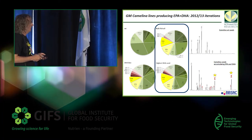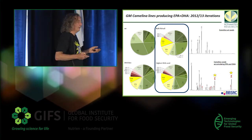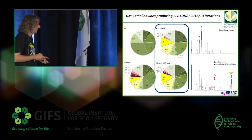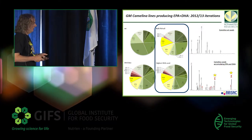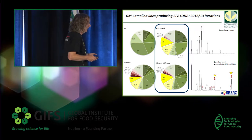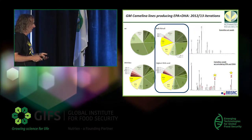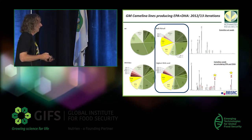It's about a 1-to-1 ratio of EPA and DHA, nearly 25% of the total fatty acids. That's what we're trying to compete against, what we're benchmarking against. And so you can see that in this iteration, you can make at least 25% EPA, maybe more. That's a quite impressive accumulation of that fatty acid.